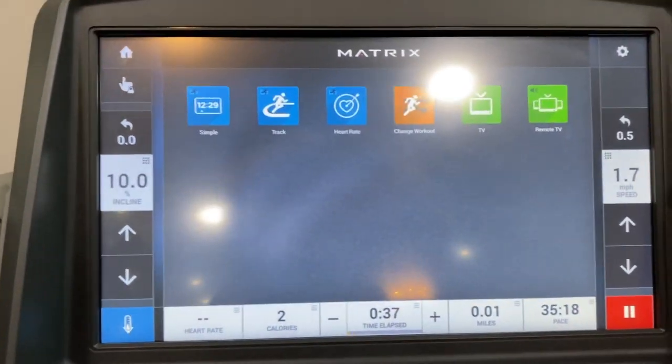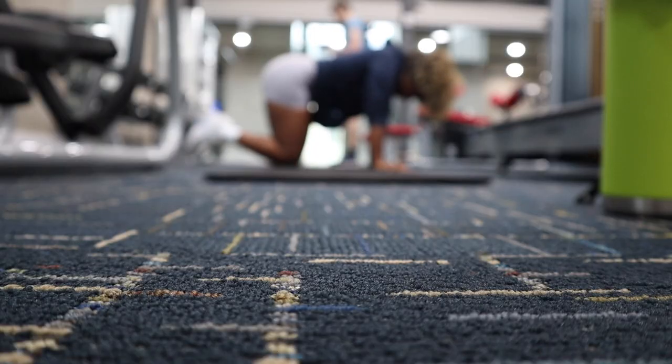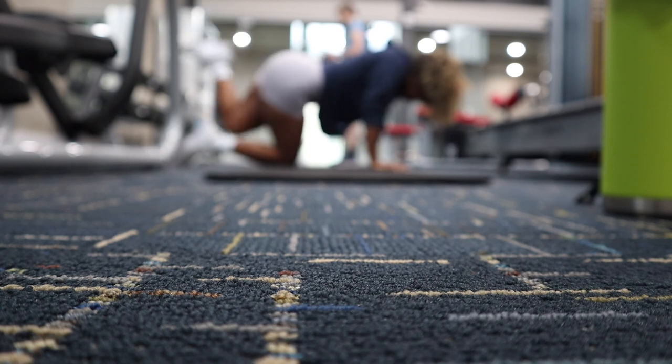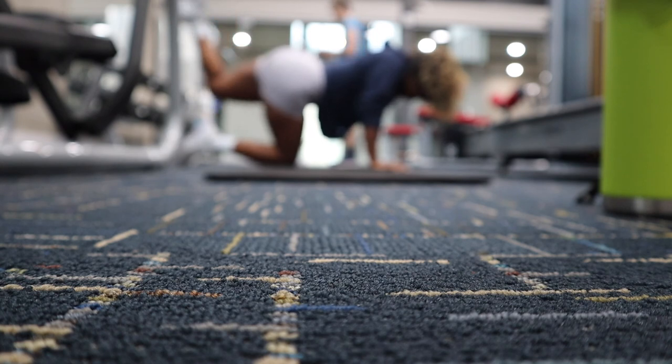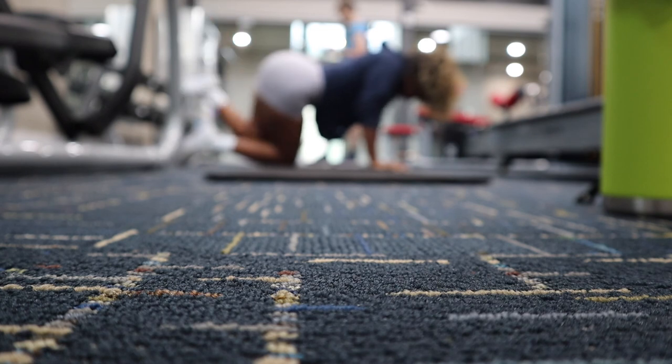Hey guys, welcome to the gym. I started out today's workout with incline walks. I'm at incline 10 and I was walking at 1.7 speed. I would usually walk faster than that. And then I got started with some glute activation. I don't know why it's so blurry, but I changed the angle and then it gets clear for you guys.